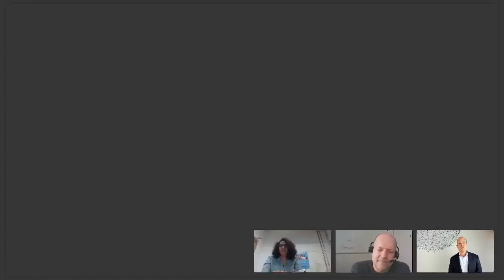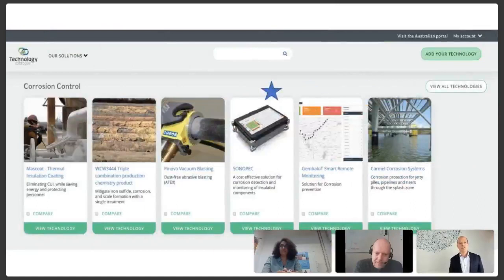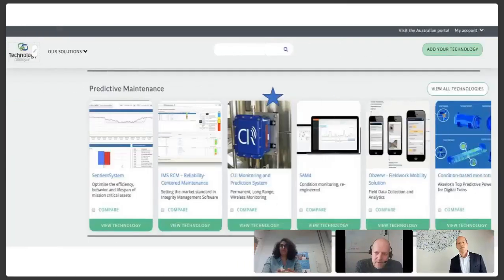Both of these technologies can be found in the maintenance and integrity section of the Technology Catalogue. The SONOPEC technology can be found in the corrosion control submodule, and the CorrosionRADAR technology can be found under predictive maintenance technologies.